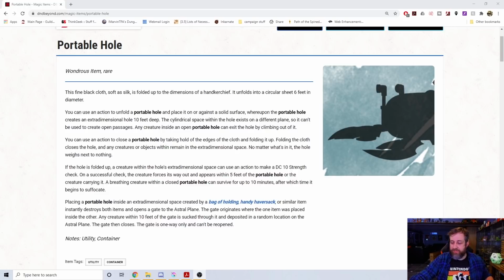And then there's always everybody's favorite move, placing a portable hole inside another extra dimensional space, like a bag of holding or a handy haversack. It destroys both and tears a gate into the astral plane and basically sucks people into the astral plane.